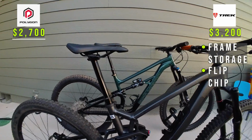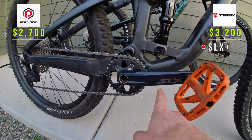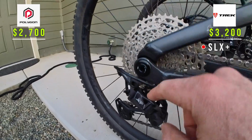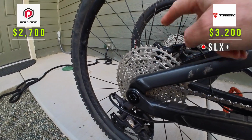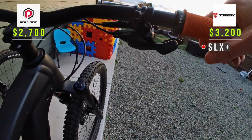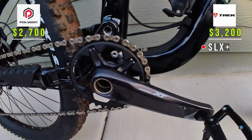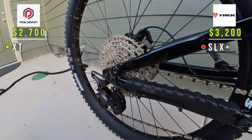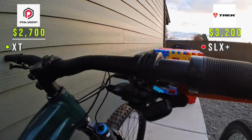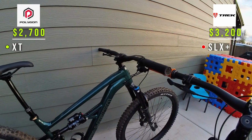On the Trek Fuel EX7, the drivetrain you got is the SLX cranks, XT derailleur, Deore cassette, Deore chain, and SLX shifter. On the Polygon back there, you got the XT cranks, XT shifter, XT derailleur, and Deore cassette. So a little bit better drivetrain on the Polygon.